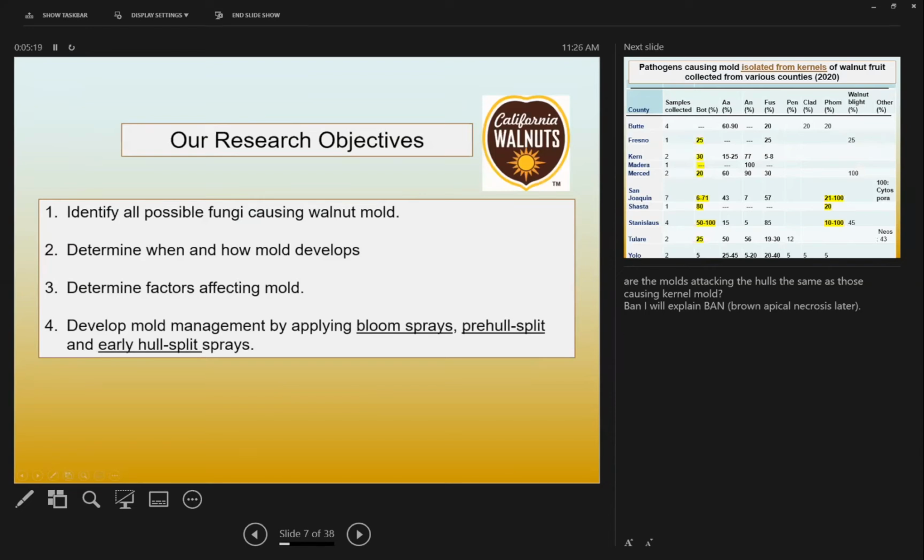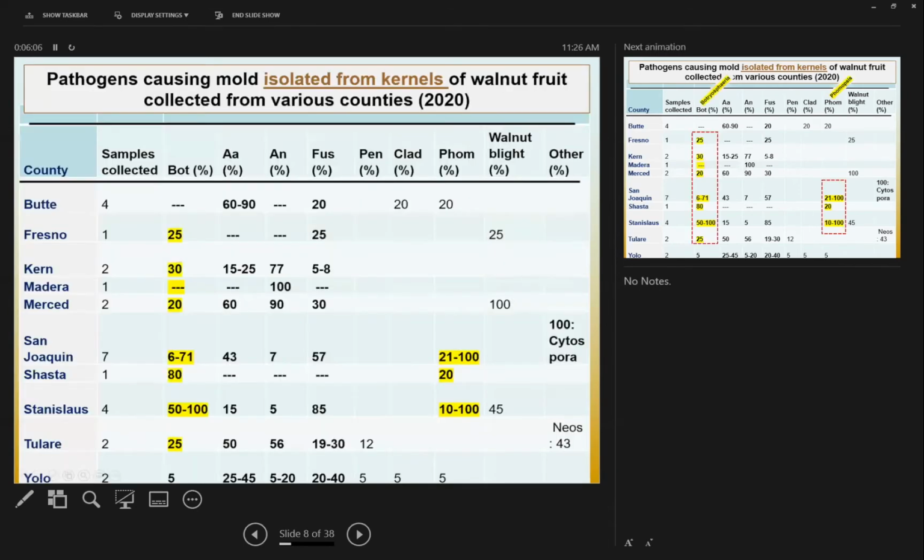So the walnut industry, because of these high reports of mold, wanted to support research on mold, and we applied. The main objectives of our research were to identify all possible organisms, fungi that cause mold, and determine when these develop and some of the factors that affect the incidence of mold. And of course, the most important, try to develop mold management by applying, well, of course, here is the first time bloom sprays, and we'll show why. And also confirm that pre-hull split and early hull split sprays can be effective in reducing mold.